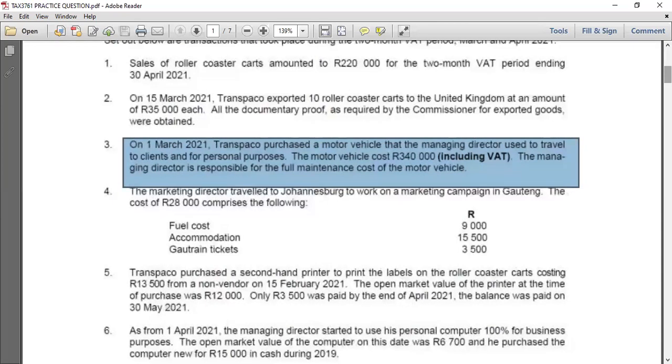Actually, there are two things in this transaction. Number one, there's the purchase of the motor vehicle, because the purchase was made during the VAT reporting period. Then number two, there's a fringe benefit, because that vehicle was given to the managing director. So there will be VAT issues there. There'll be a VAT output related to that fringe benefit.